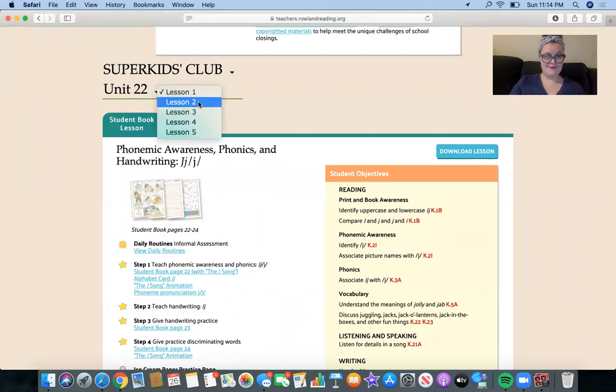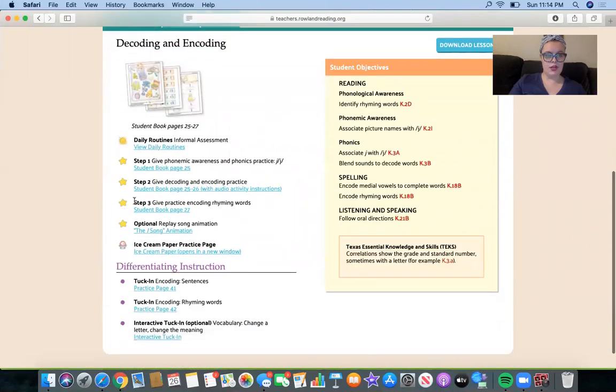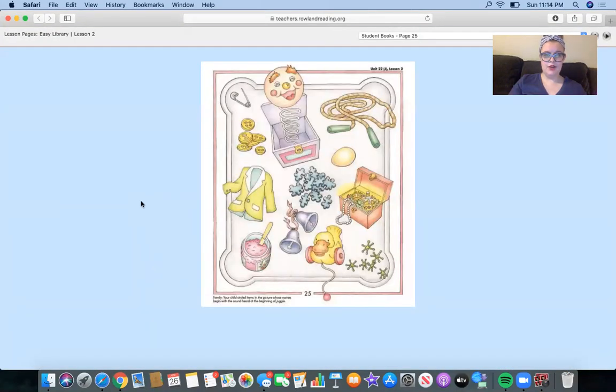All right. Lesson 2. All right, so you're gonna go to page 25 and 26 for lesson 2. Let's see. All right, we're gonna start on page 25. Now, we're gonna listen to this, the Superkids song one more time because there's a lot of these in the song and it'll help you out, okay?